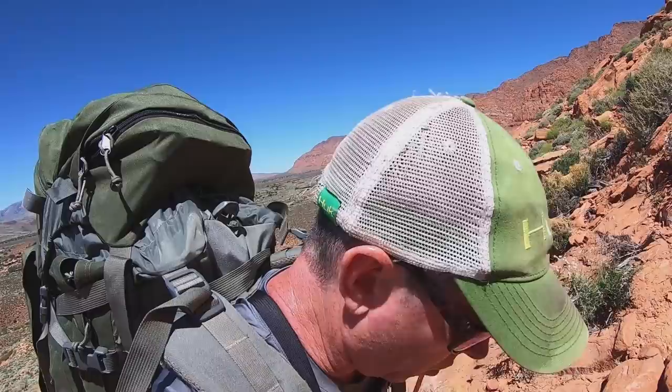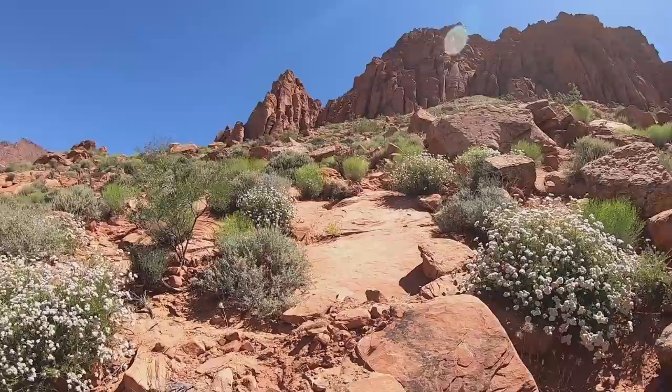The breeze is definitely helping out. If it hadn't blown through, it'd probably be mid-90s. Still warm. And now, get to run through the boulders.